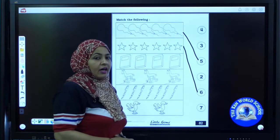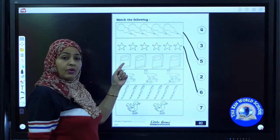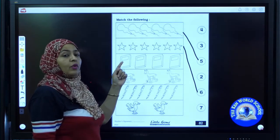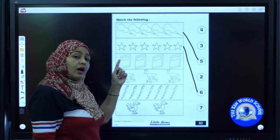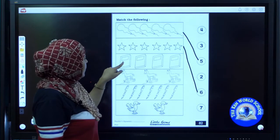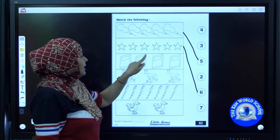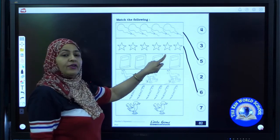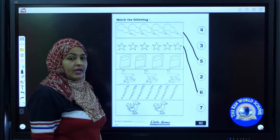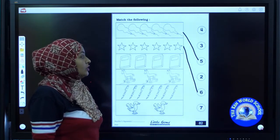Done. Now it's a set of books. So what do we have to do? We have to count these books. So let's count. 1, 2, 3, 4. How many books are there? 4 books. So search out.